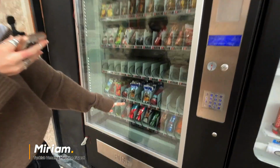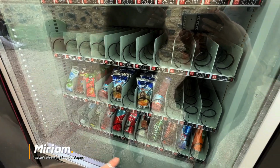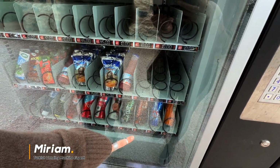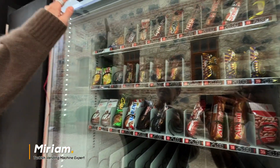We have juice, Capri Sun, which honestly I don't feel like I've ever seen in this country, chocolate milk, which is a must for a good vending machine, and sweet coffee, not like nasty bitter coffee. But then we go to the really good part. So let me tell you about my favorite Turkish snacks.